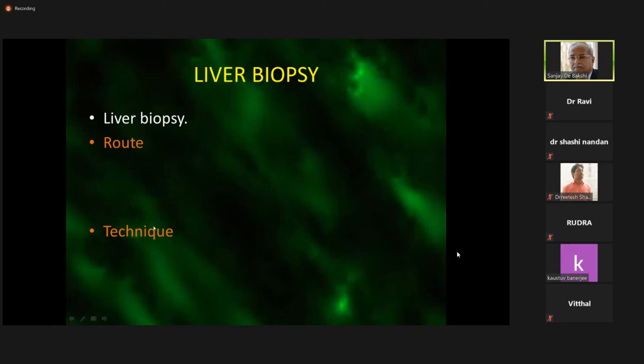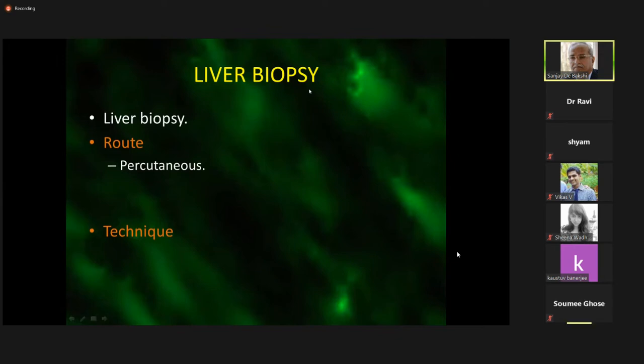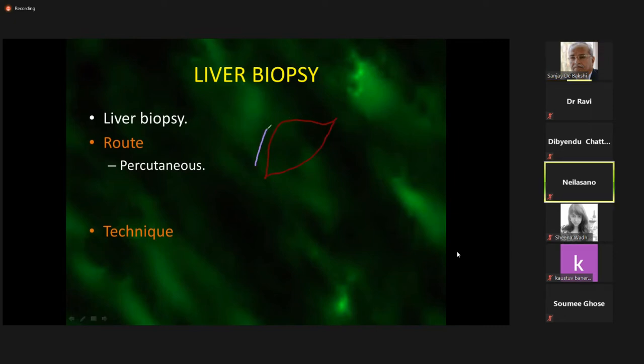So the routes of liver biopsy involve various techniques. You can have a percutaneous route, and that's the usual sort of biopsy where you would go through the skin. If that's the liver, and that is the skin on the surface, you go in directly with a core biopsy gun or a true-cut needle and you take a biopsy from there. So that route was percutaneous.